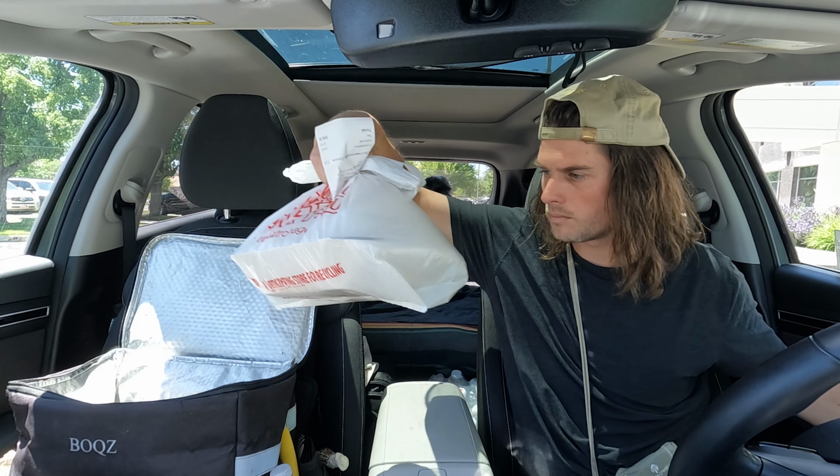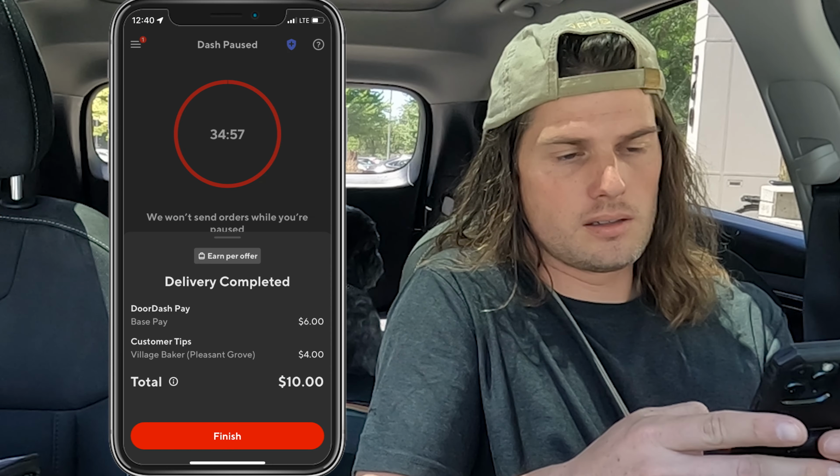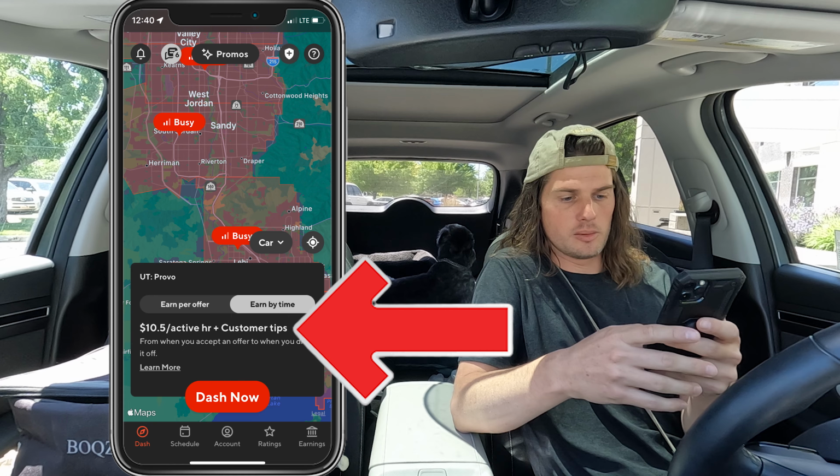That store every time has you sign the receipt when you pick it up. I just draw a line. Got $10 for that one. Now I'm gonna end this dash. We're gonna switch it to earn by time this time. And it's $10.50 per active hour plus tips. Oh man, but that ruined my delivery streak challenge.